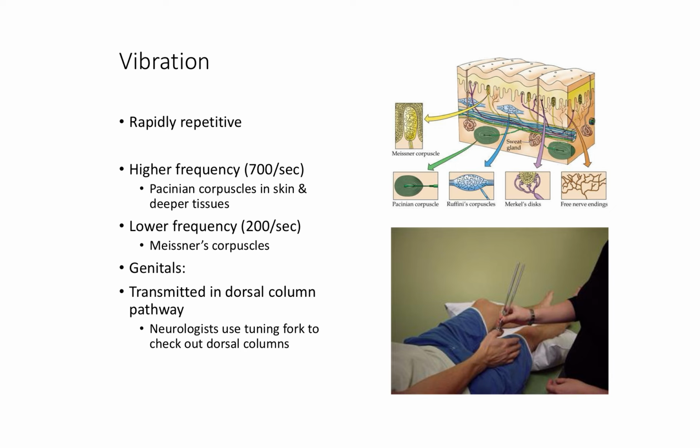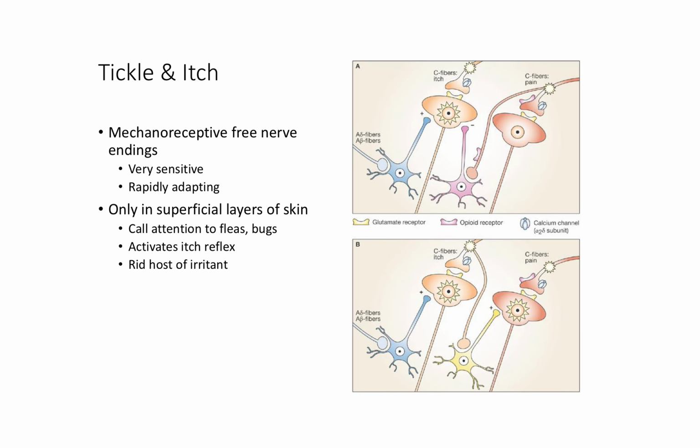All of these vibratory things are going to travel up the same neurologic pathway that all of the somatosensory receptors take. So it's a nice thing to be able to test whether or not a nerve tree is working. So if somebody has neuropathy, we can trace where that damage may have occurred by using simple non-invasive tests like a tuning fork.